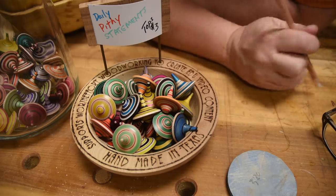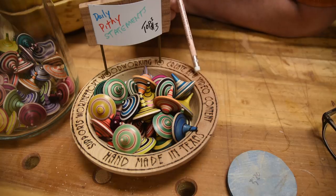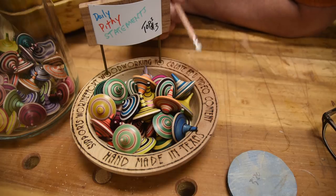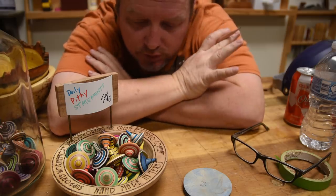Woodworking right there. The big issue with this design, though, is it takes so much time to burn these letters, plus the fact that I kind of think it looks a little bit chintzy. It's a little bit craft show kind of stuff, and I'm trying to go a little bit above that aspect. Now, my thinking is maybe I could carve it.